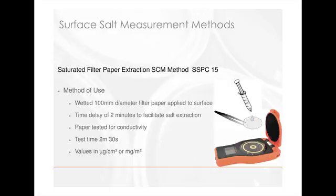Absorbs through, as I said, capillary action, filters salt from the surface, and we can put it onto the conductivity meter, which is taking one value across the average. Now, those of you who immediately say, "But Craig, that doesn't work in our nice warm atmosphere," apart from today, because the water on that paper will evaporate during the 2-minute cycle. Well, we finally have a solution.